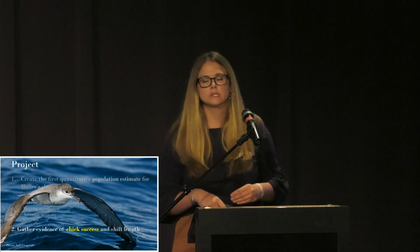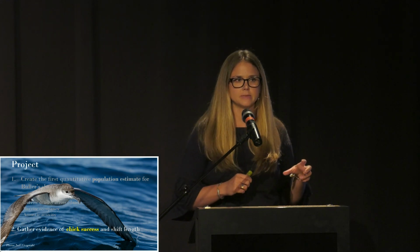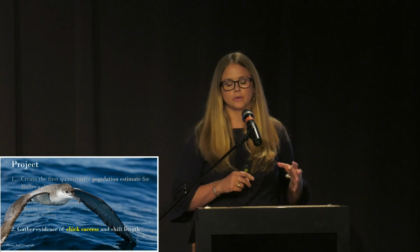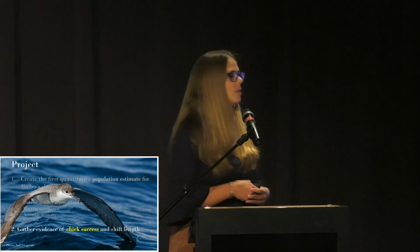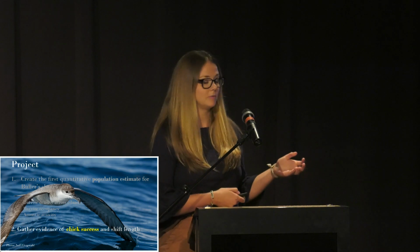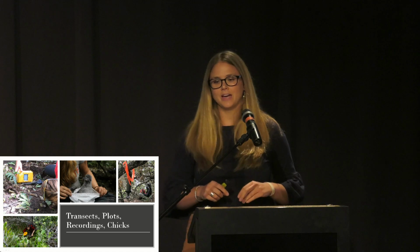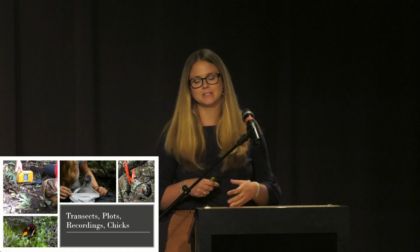We also wanted to start looking at that anecdotal evidence that Graham Taylor provided us about this difference in chick provisioning that he'd noted from the past, and if that's affecting chick success. So we started as well monitoring some permanent plots on one of the islands for looking at this in the future. And this was an extreme opportunity to be able to go spend weeks on the island.